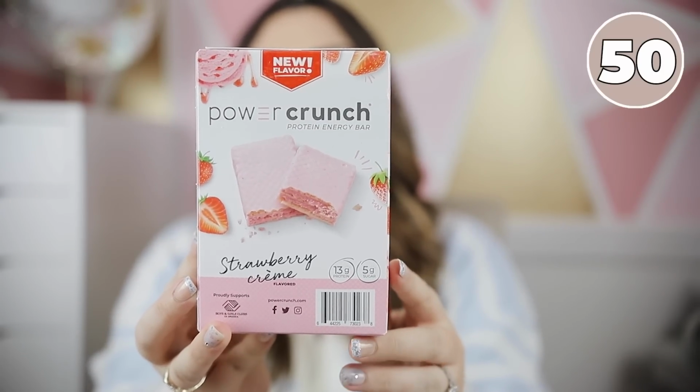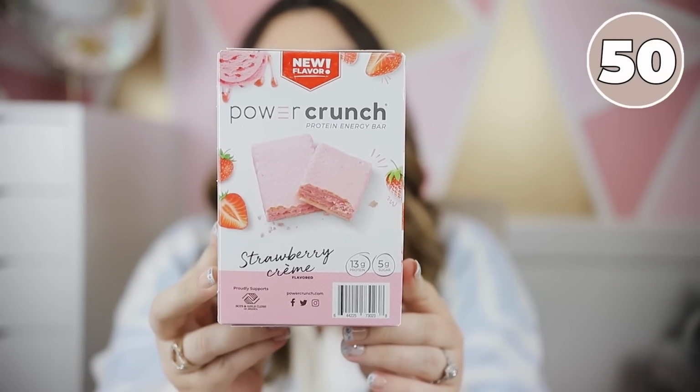These are also kind of new. They are the strawberry cream Power Crunch bars. I love Power Crunch bars. They are just little protein energy bar type things, but they are kind of like little wafers. So if you've ever had Kit Kats or any wafer type bar like that, where it's crunchy and kind of light, that's what a Power Crunch bar texture is like. And I just love anything strawberry flavor, so I was super excited when I saw they had this new flavor.